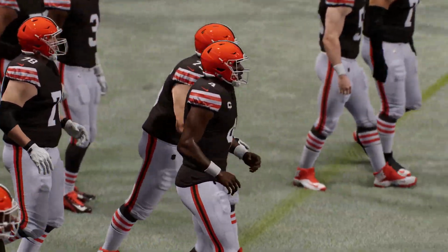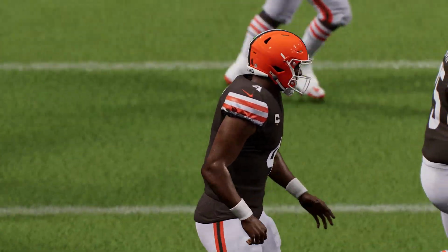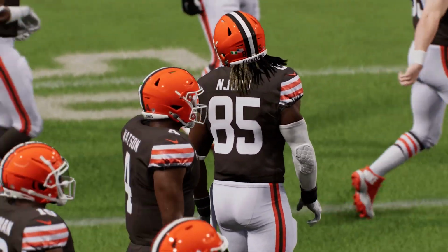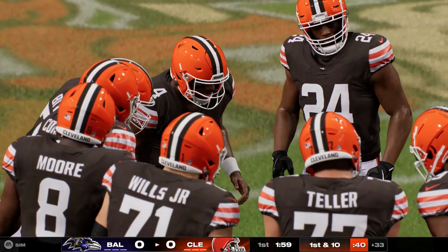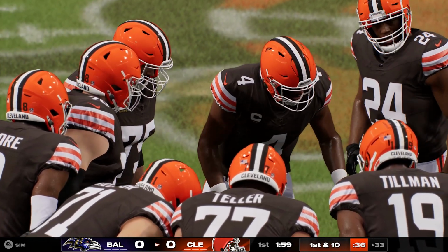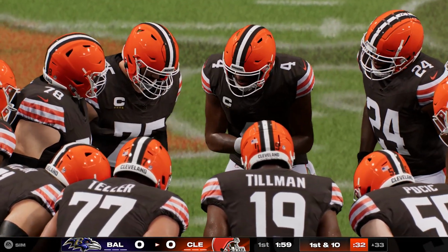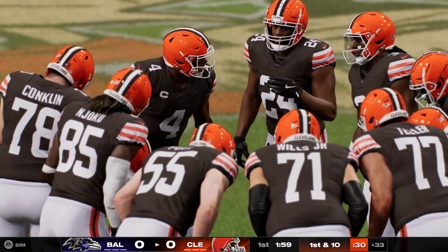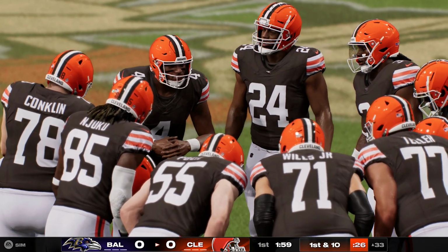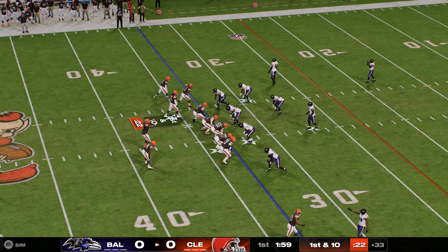Second drive coming up here for Cleveland as they return to the field on offense. They'll have very good starting field position here after the turnover as they search for the first points of the ball game. So they'll come up 1st and 10 now from the 33.